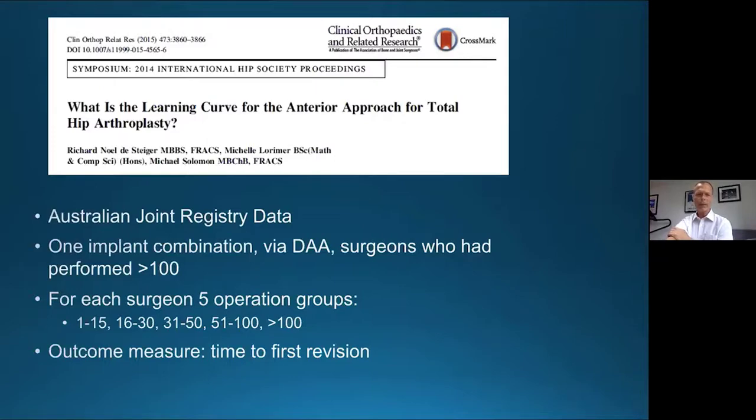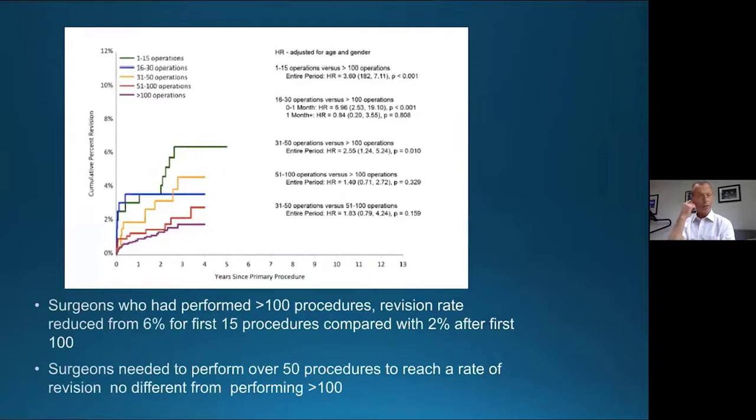And I think this was quite a good study that looked at the learning curve for the DAA. This is from the Australian Joint Registry, and they looked at one implant combination via the direct anterior approach and at surgeons who had performed more than 100. And then they looked back at their operation groups: 1 to 15, 16 to 30 and so on. And then they looked at their time to first revision. So if you look at the first 1 to 15 operations, their revision rate was 6% at the follow-up period. Whereas once they'd done more than 100 operations, you can see that the revision rate had dropped very significantly.